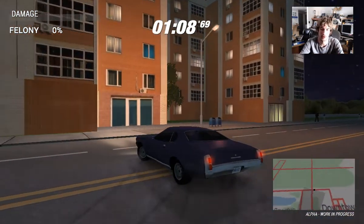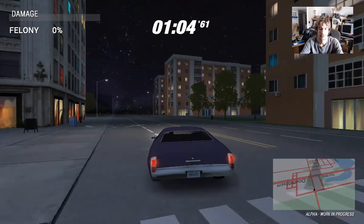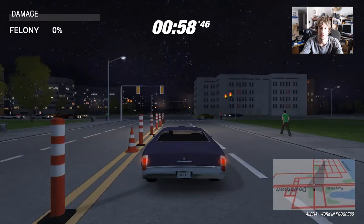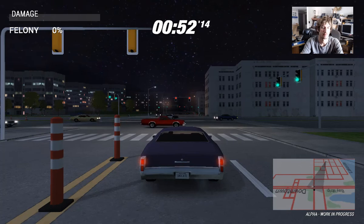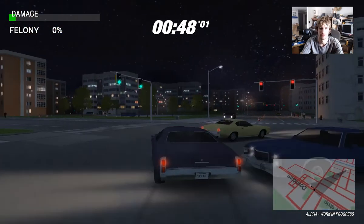Okay, I'm going the wrong way. Okay, go. Hope I don't get the cops back on me. Okay. I'll go right there. Slow down. Let the cops go past me. And then floor it. Do it. Get out of the way.